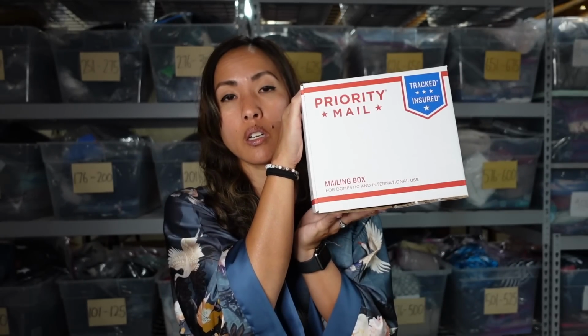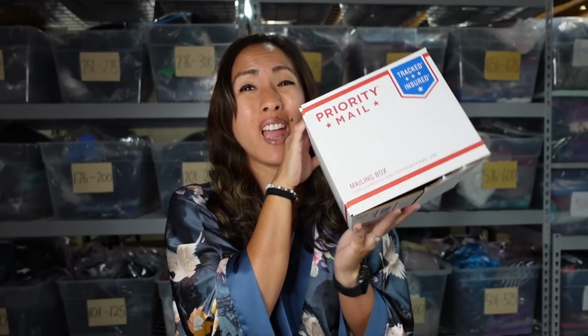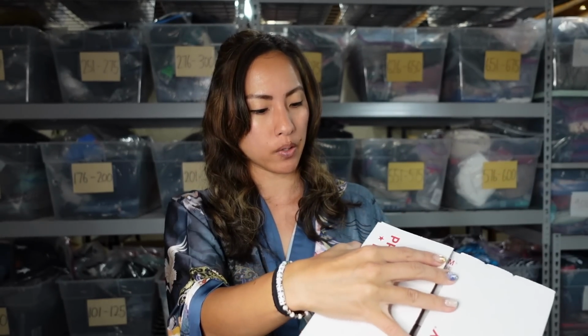These fold into a perfect little square, and I think it's really great presentation for something like a hat. You can just put it in its little plastic bag and then stick it in here. It's really nicely protected. It's not going to get smushed down. The shape of the hat isn't going to be compromised, and you can order these for free on the USPS site. So this is what I would use if I were not shipping first class on eBay.